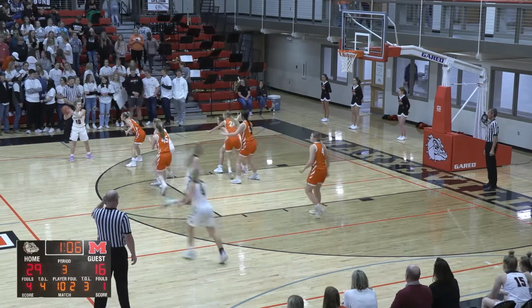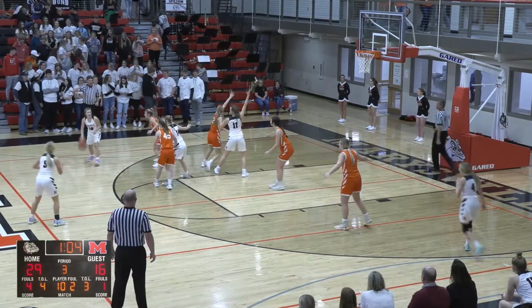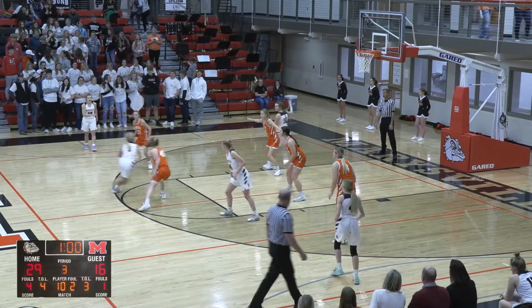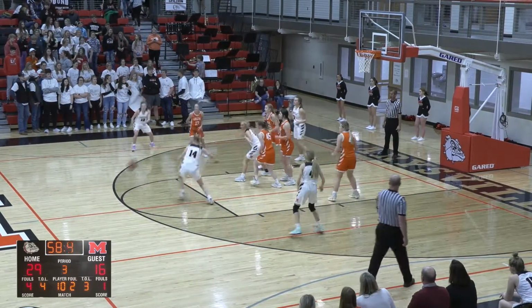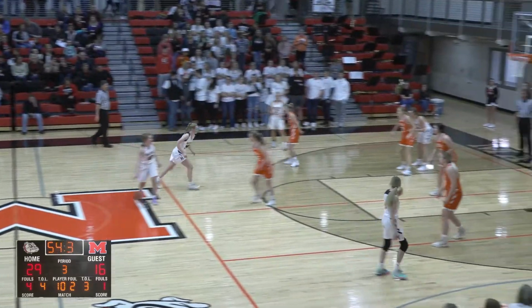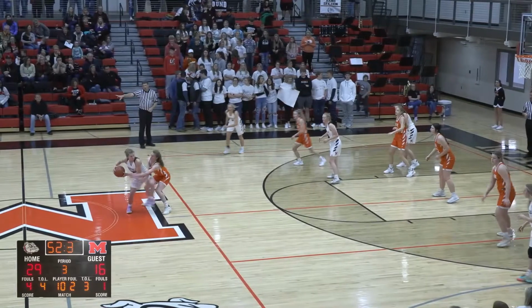Gets it back to Meyer. Meyer trying to find somebody open. One dribble and going to pass it over to Raider. Raider driving aside into the paint. Had a lane, but picks her dribble up and almost gets the ball knocked out, but Ashlyn Price is able to get it. 54 seconds left to go here in the third quarter.